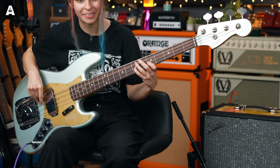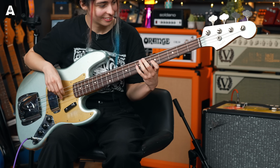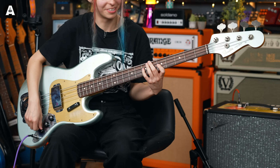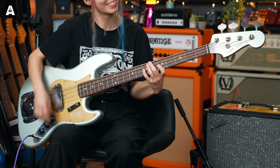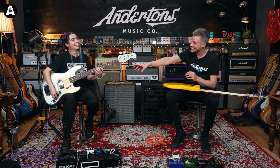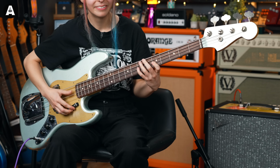Oh, yeah. Okay, that's both pickups, tone on. Let's do both pickups, tone off. Tone off, okay. God, it's so weird to play. This is it. There's not much room, is there? Yeah. Not much room.